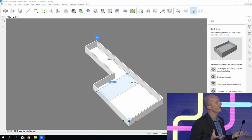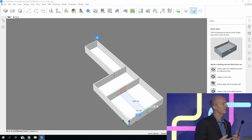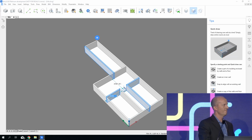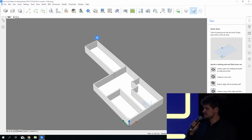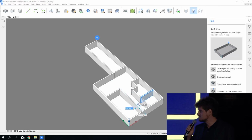How should we think about using BIM Draw? So in the last two or three years, we really started to look at how we can speed up the process of prototyping.